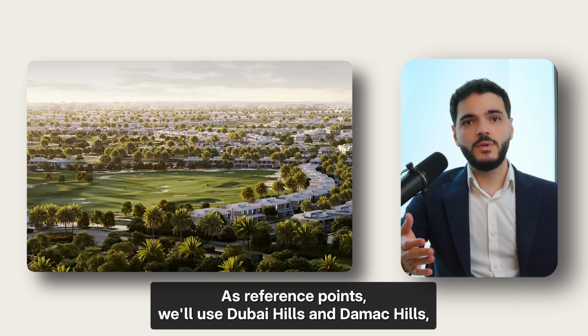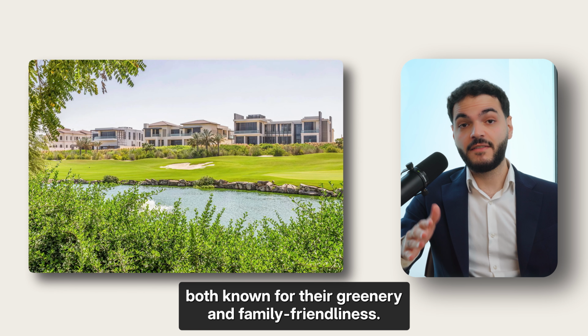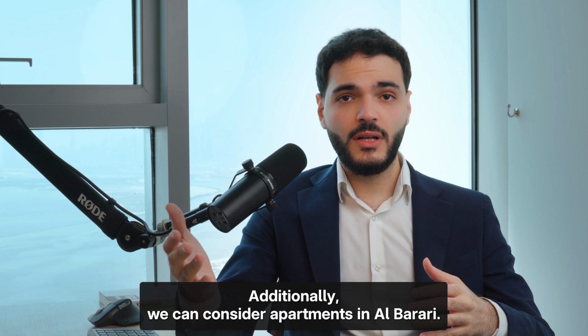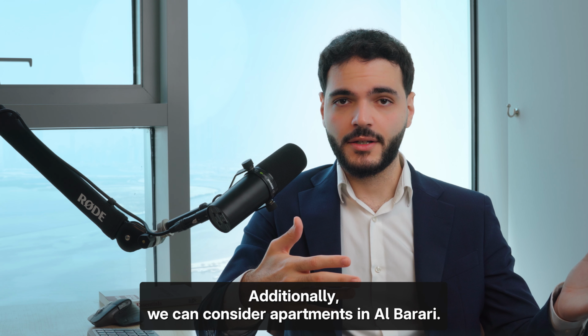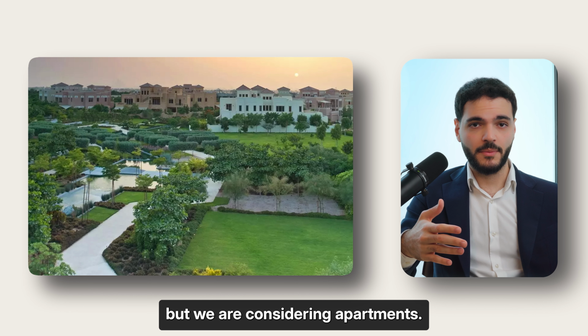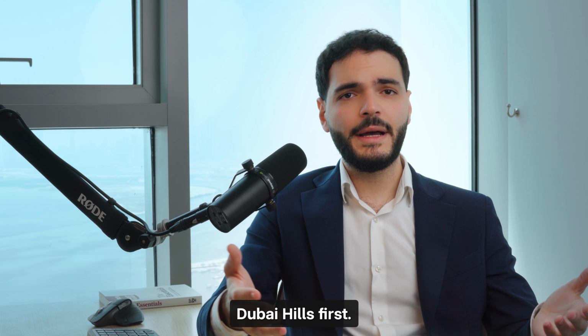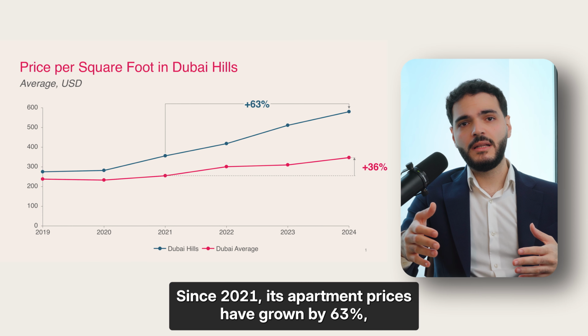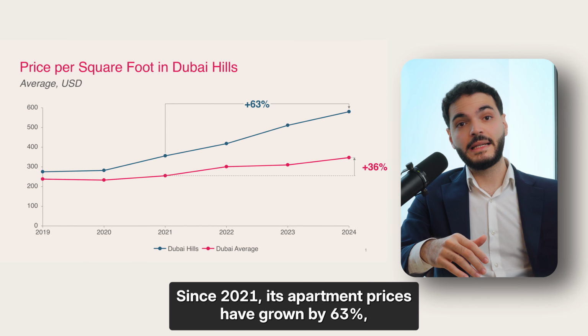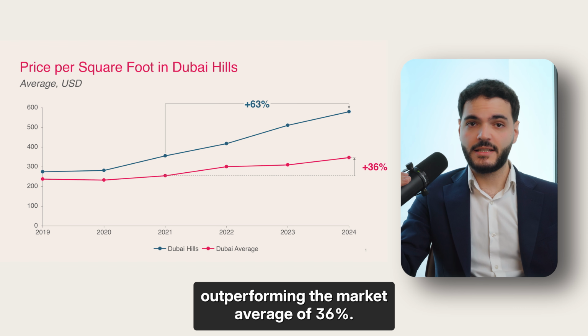As reference points, we'll use Dubai Hills and Damac Hills, both known for their greenery and family friendliness. Additionally, we can consider apartments in Al Barari. It also has ultra-luxurious villas, but we're considering apartments. The place is super green and is located near Ghaf Woods. Dubai Hills first. Since 2021, its apartment prices have grown by 63%, outperforming the market average of 36%.